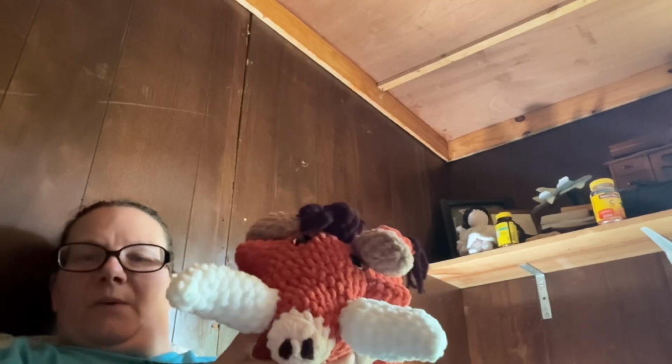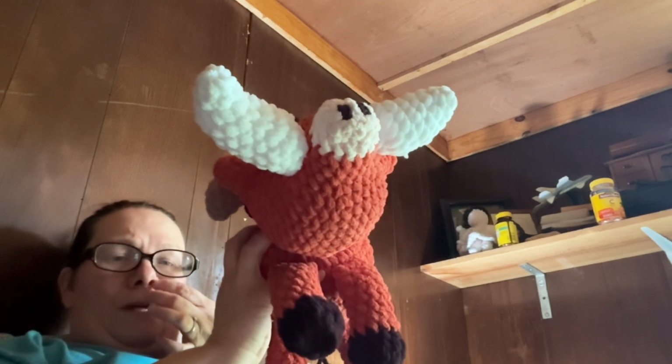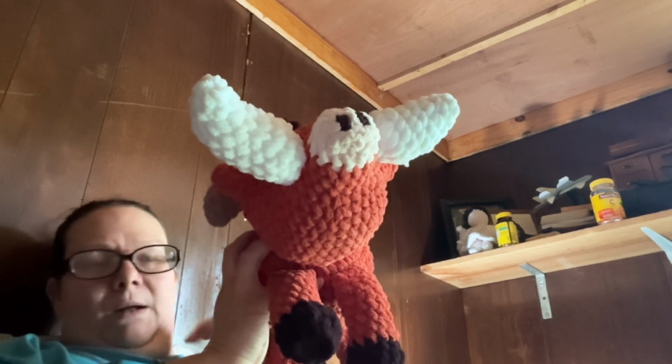So the ears, I really like them. They set really well on the head. But all in all, this was a great pattern. It was fun. It was simple. I didn't have any trouble with it whatsoever. There was nothing hard about this pattern.